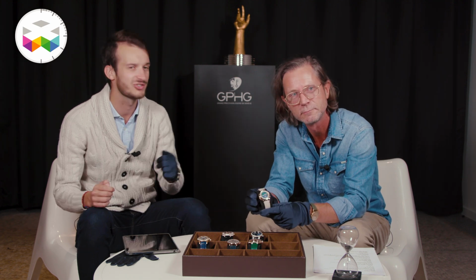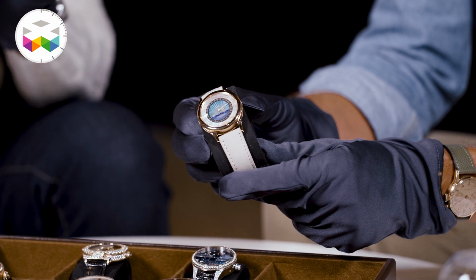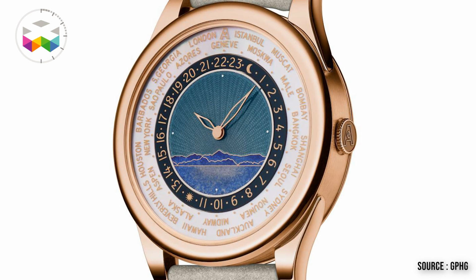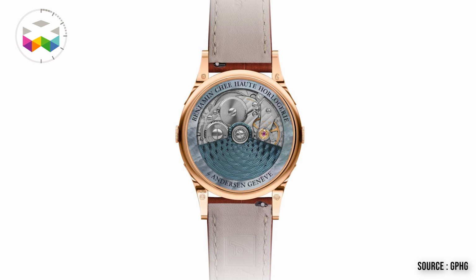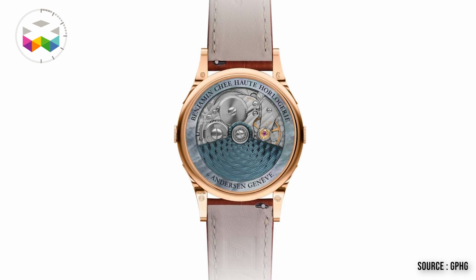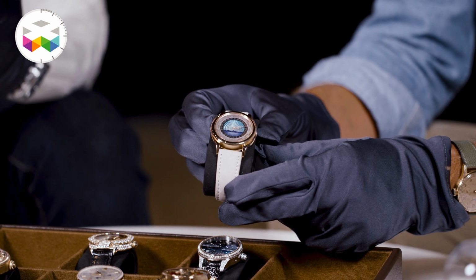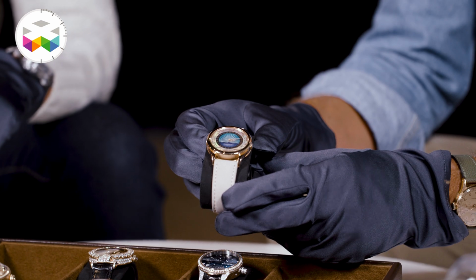It's more stylish in French. A beautiful cloisonné enamel dial in the center. So if I ask you to close your eyes, you are in the Arctic, it's freezing cold, but it's midnight. And now you open your eyes, it's the kind of landscape that you are able to see. What is really interesting is the talent of the craftsmen who have done the enamel.